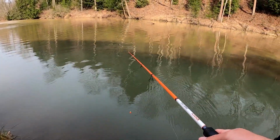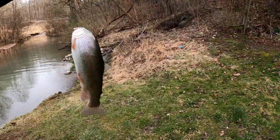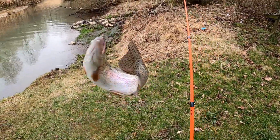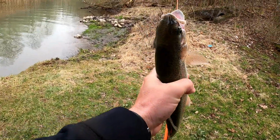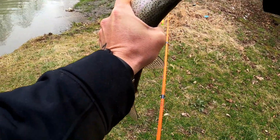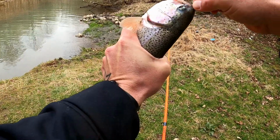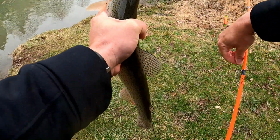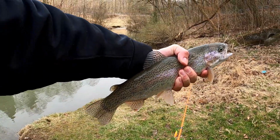There he goes. Oh, got him. Another big fat rainbow. This thing's nice. Really big fat guy here. Number four for today. This guy is thick and nice. Beautiful fish.